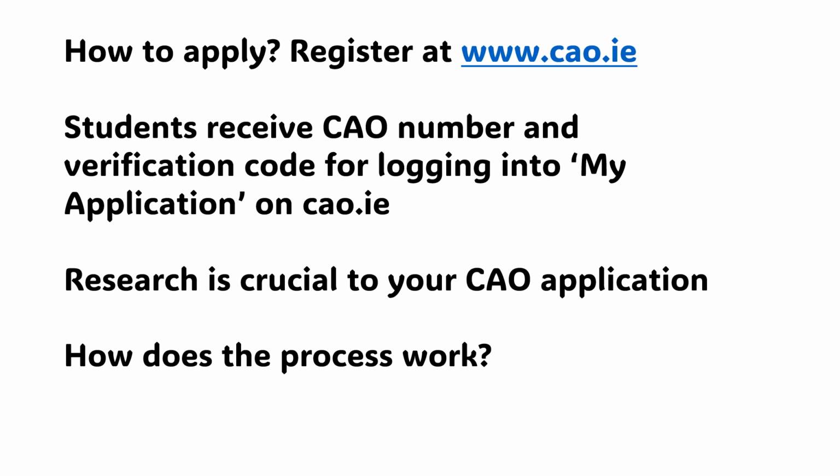They have to enter just details like their name, their date of birth, some other personal details, and then pay the fee online. If there are any issues with accessing a card or paying online, please let me know and I can assist you with this in class. The fee at the moment to register is €30.